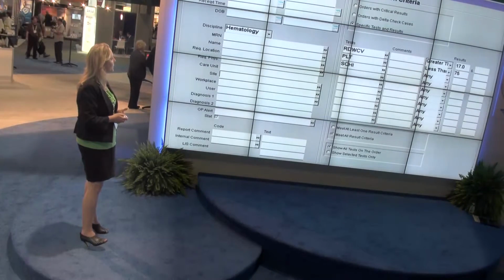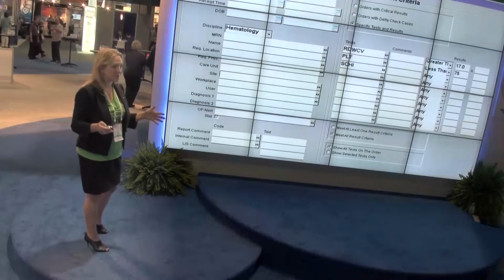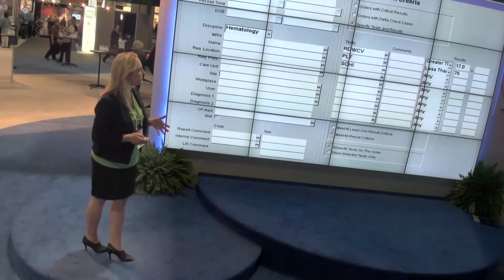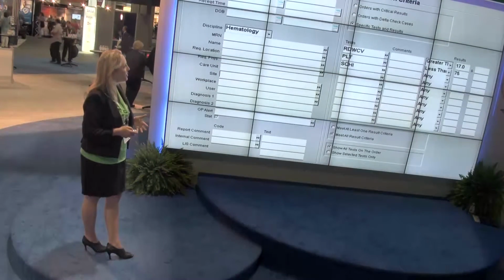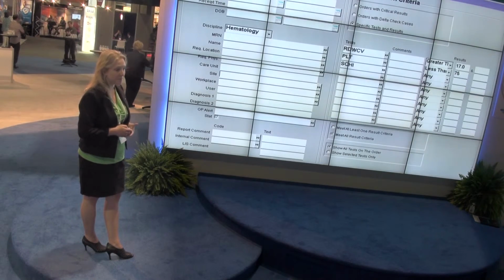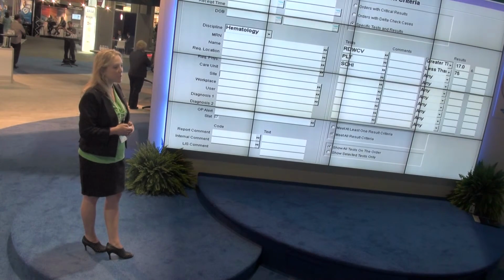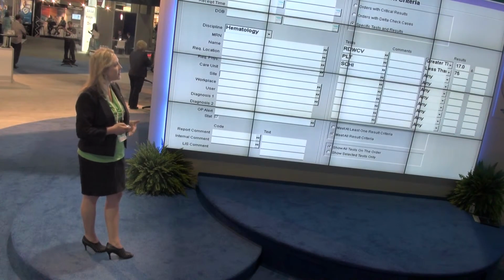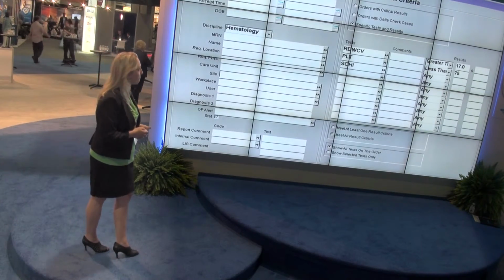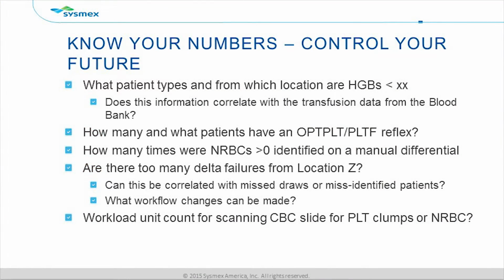Here's our results statistics report. And you'll notice there are many boxes, but that's so that you can search for whatever you want. I observed another customer recently that used this to check the utilization of their CellaVision. And were their techs actually using the cell image analysis? They could go in, look for a specific code related to the cell image analysis, and see how they were utilizing it. So the key here is know your numbers, and you can control your future.